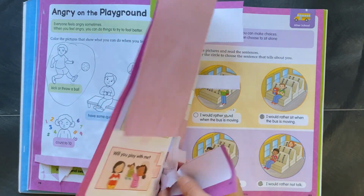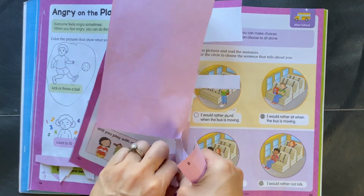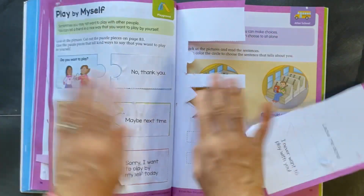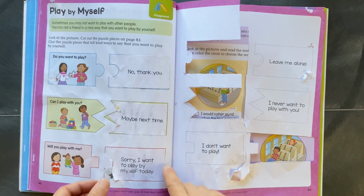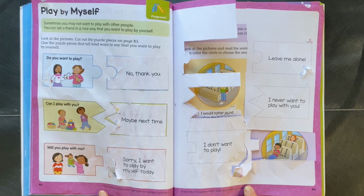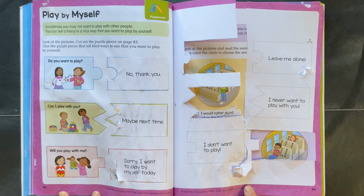Oops. Okay. Like I said, these pages, I really should have waited for them to dry, but honestly, our first grader, she just kind of took the resource on her own and was kind of independent about it. This page talks about what if we want to play by ourselves, because sometimes we don't want to play with somebody, and that's okay. You know, we are human, and sometimes we just want to be alone.